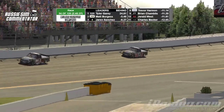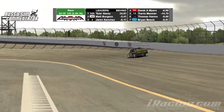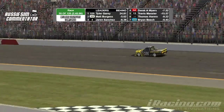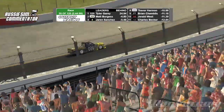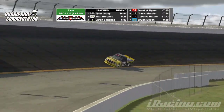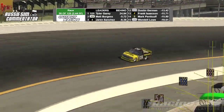Go check in real quick with our leader, who's now out to a 5-second gap. He's got such a lead that Wendell Lowe is mere seconds away from going a lap down. And so far, the best lap of the race was set by Tyler at a 23.876. But he is absolutely pulling away with this win. And saying that, it's still very early days.